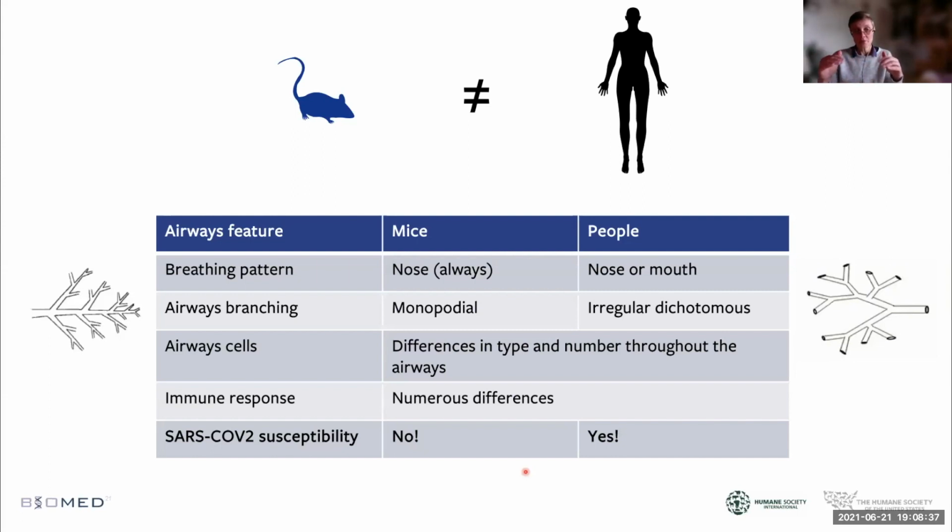So I've just picked out some features on this table here. This is not an exhaustive list, but these are some of what I feel are the more important features when we're thinking about modeling. The first is that mice are obligate nose breathers. People can breathe through their noses or their mouths.